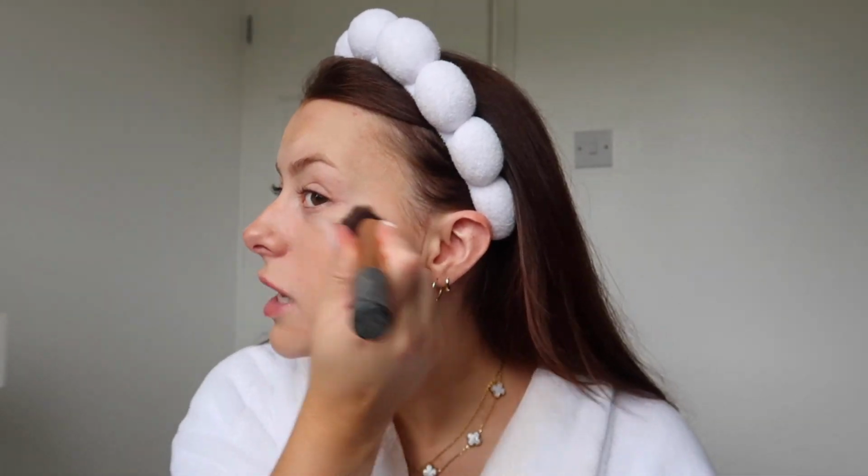It doesn't have tons of coverage, but I find it really evens out the skin and there's a nice radiant base. It's not super shiny and super glowy that you look insane. And I got mine in the shade 004 Light Medium, which I think is the perfect shade for me. So I'm just gonna lightly buff that in.